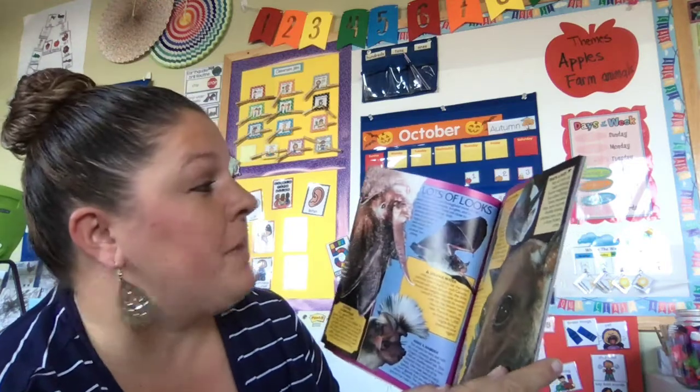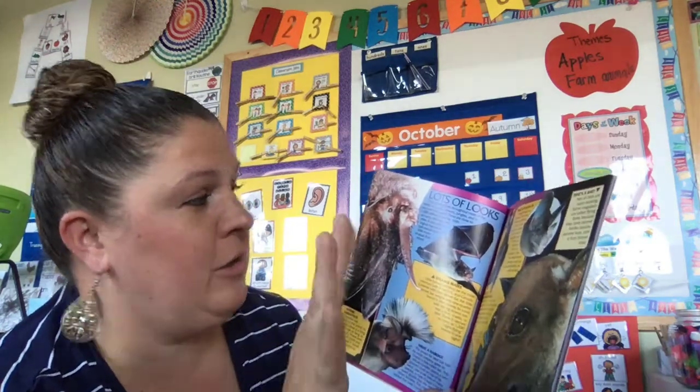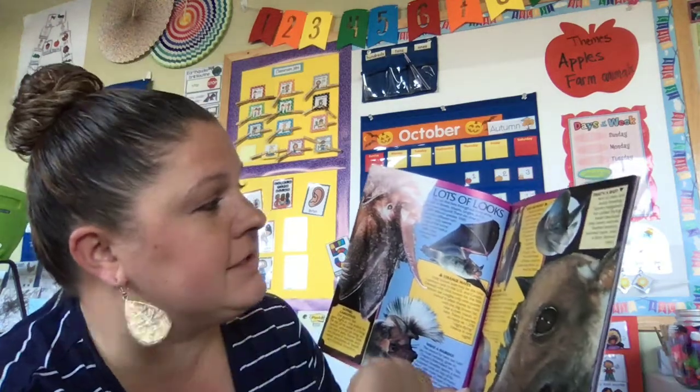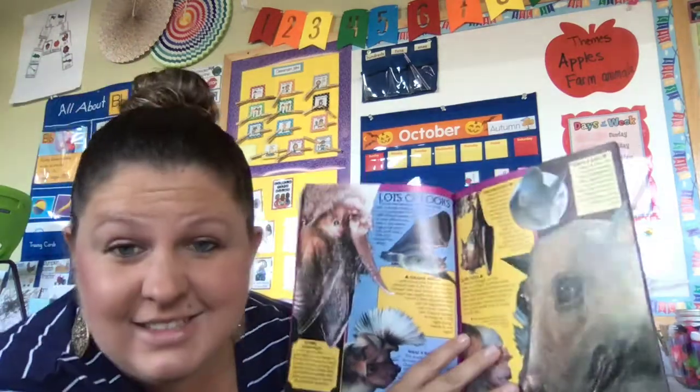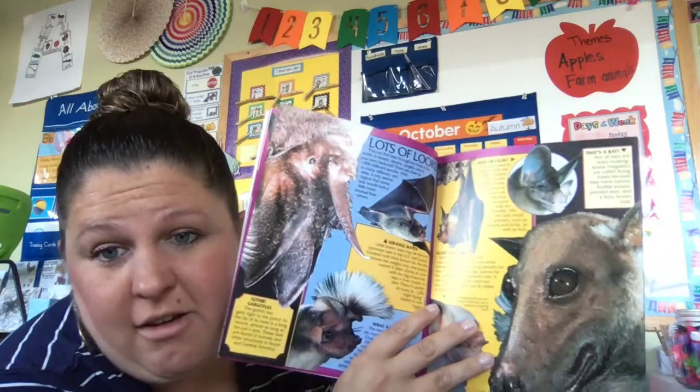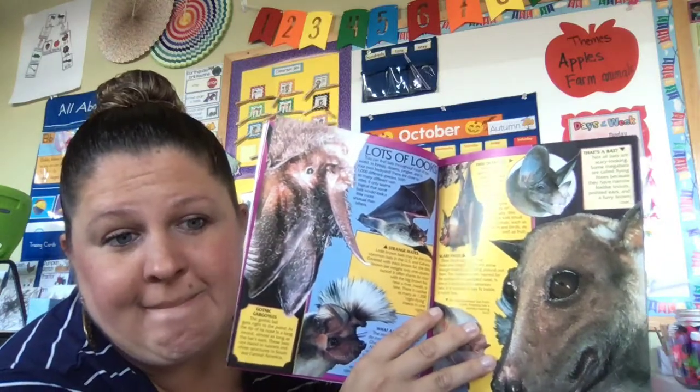Do you know where bats live? Do you know where? So bats live all over the world. They live in forests, they live in deserts, they live in jungles, and some might even live in your backyard. Yeah, I've seen lots of bats flying around here.